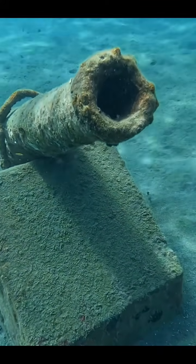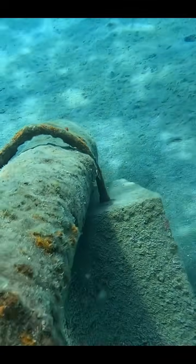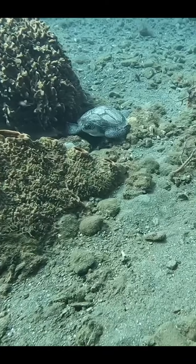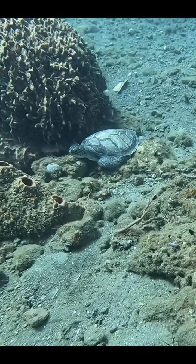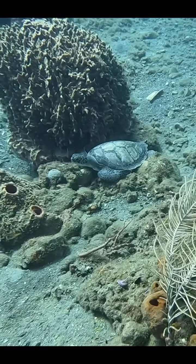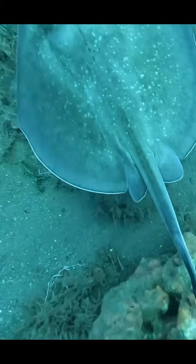Now these are cannons that they placed in the water. These used to be placed in front of this hotel, which used to be a fort. And these were cannons that protected the fort. Now we see this cute little green sea turtle. This is the cutest little female green, just about a dinner plate size. Itty bitty. And what do you think this is, guys? Boom, little stingray. Super pretty.